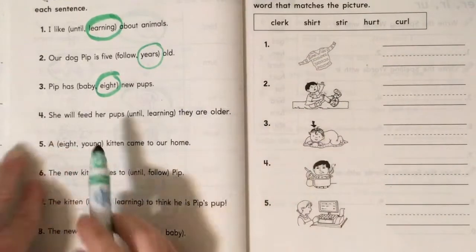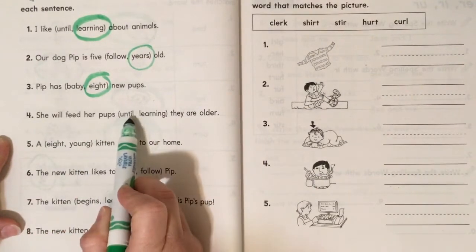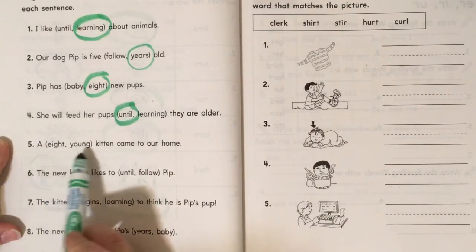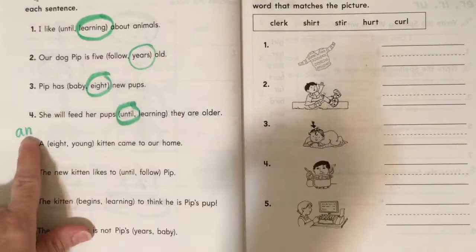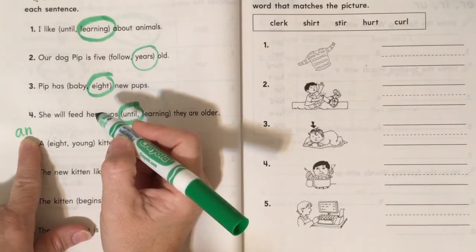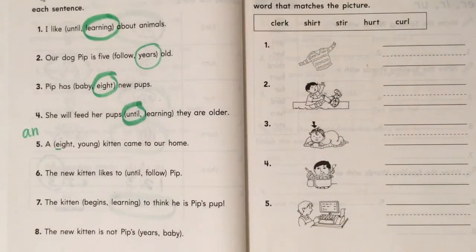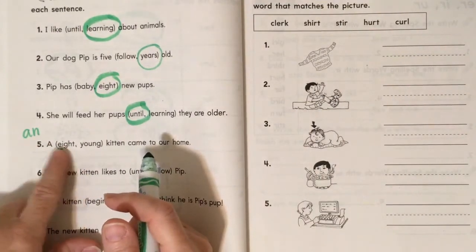She will feed her pups blank they are older. She will feed her pups until, or she will feed her pups learning. Learning doesn't make sense. She will feed her pups until they are older, and then they can feed themselves. Now right away I know that this is not going to be this one. We always say an egg, an ostrich, an apple, an igloo, an umbrella. If the next word starts with A, E, I, O, U, it's going to say an. But it doesn't say an. It says A. A8? No, it would be an 8. And you would never say an 8. Does that even make sense, like, ever? You could say 8 balloons, 8 cars driving, whatever. But you wouldn't say an 8. That doesn't make sense, okay?